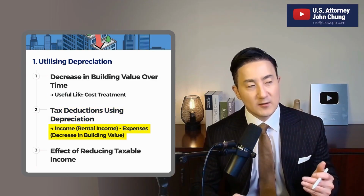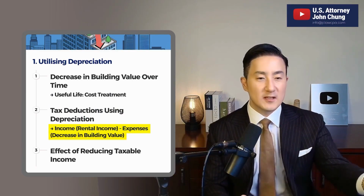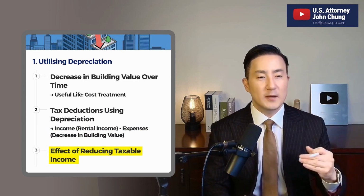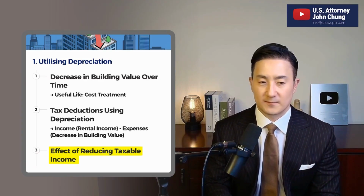This applies to rental income generated from real estate, for example. In reality, cash is coming in, but by using these so-called paper losses, or paper expenses from depreciation, you can reduce taxable income, thereby lowering the tax burden.